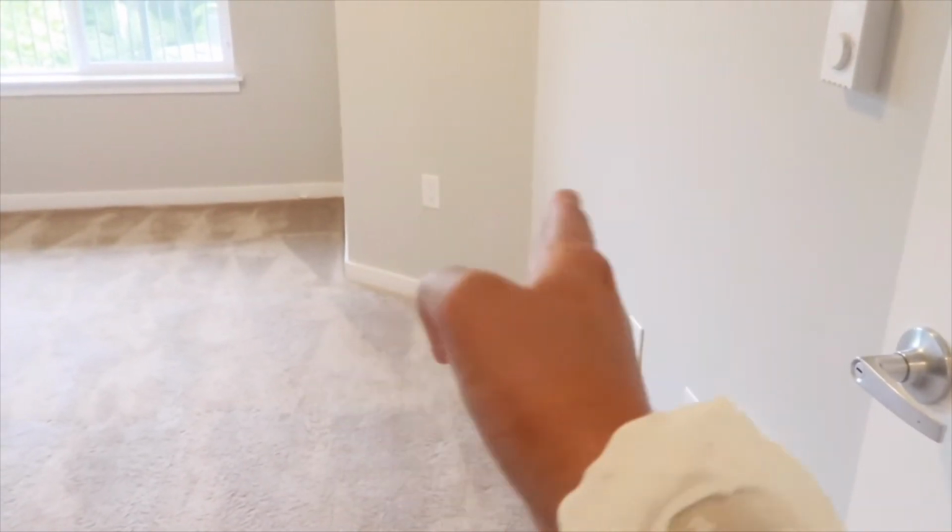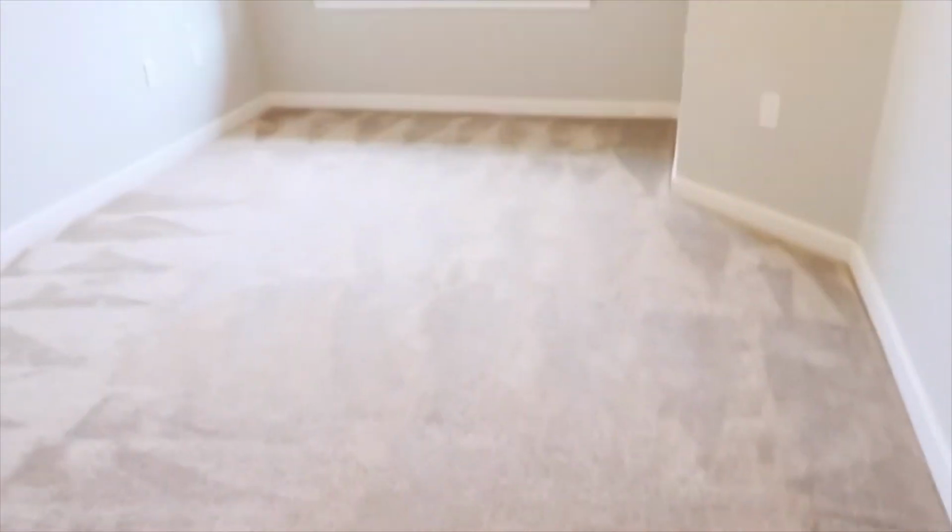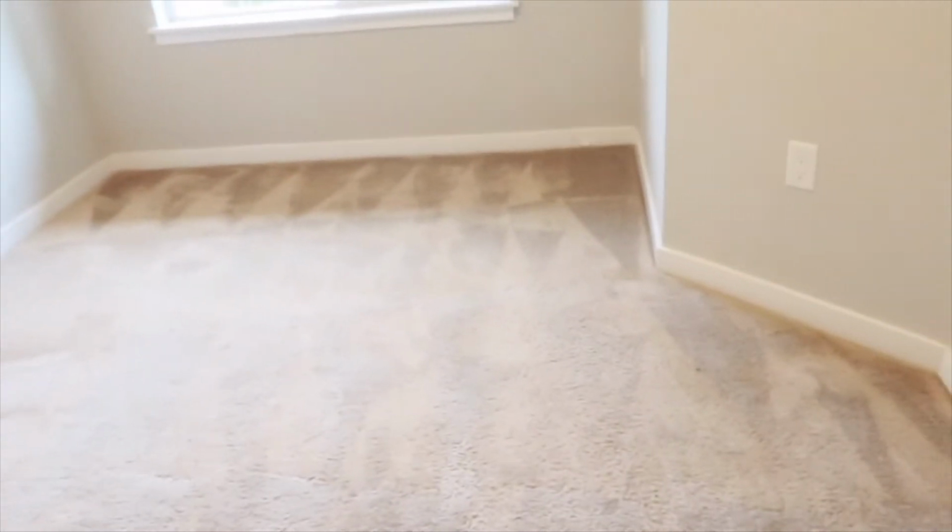I feel like it could have been a lot bigger of a room if they just chopped off that little weird nook, there's no purpose there. But anyways, you walk in, this is the only room that is carpeted, the rest is hardwood floors. You have the big window, which I'm going to try not to show you guys so you don't see where I live, but this is the light.